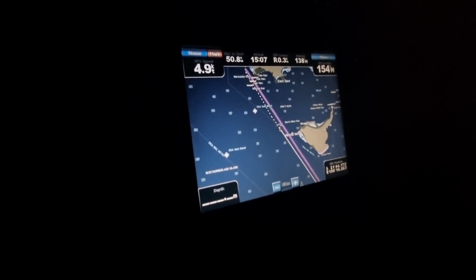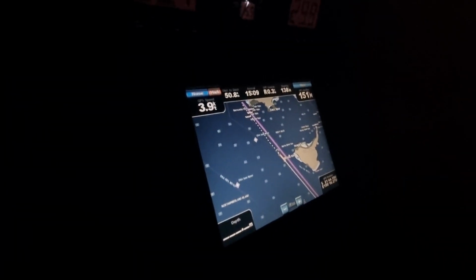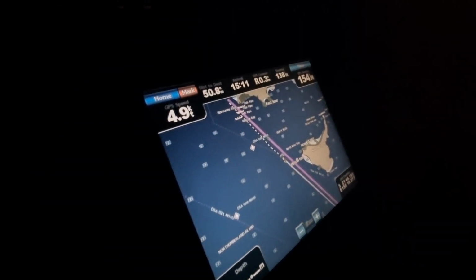We currently only have the head sail out. There's 4.5 knots of breeze. See that there? And we're going 4.6 knots, 4.4, 7 knots of breeze. Yeah, doing pretty well.